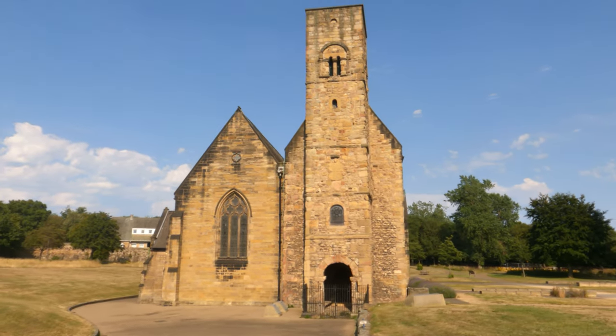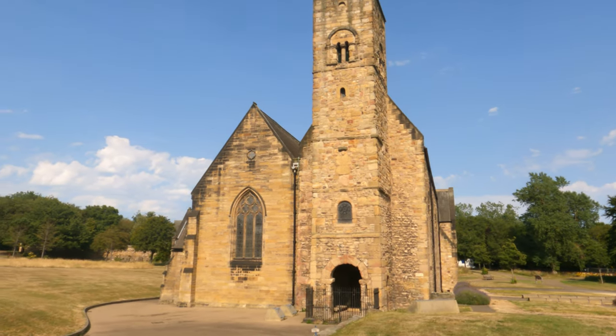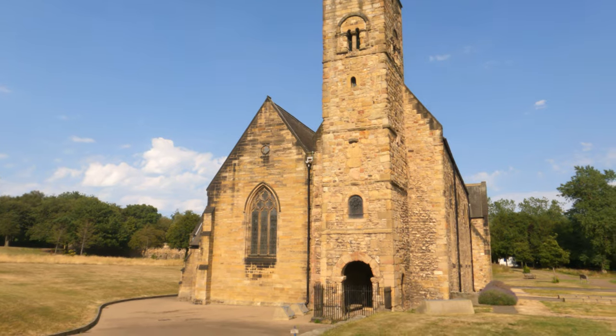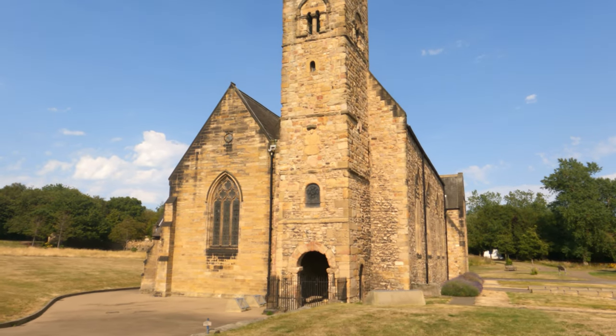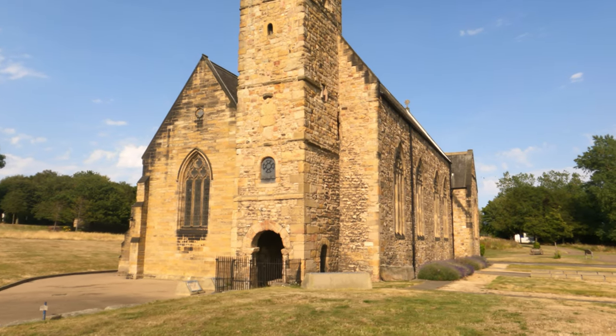The tower was built on top of the porch later on. And it has a bell tower. And the strings to the bells are in that porch as well. And they are still in use.